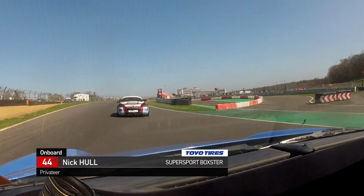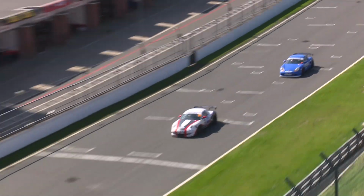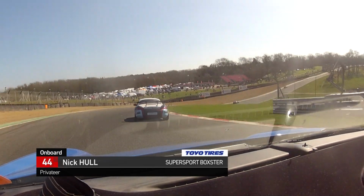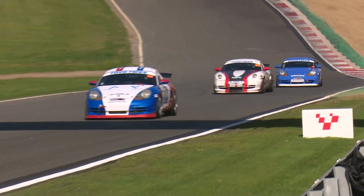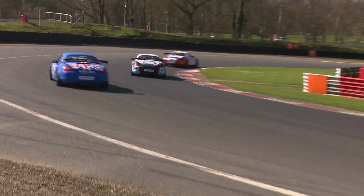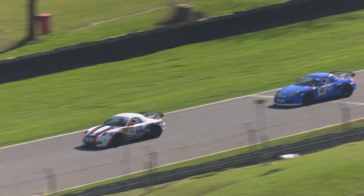Brands Hatch is such a great venue. It's been with us in this championship since the championship started, with the 924s, of course, running on their own back in '92. First outing here was on the Grand Prix circuit, and that was won by Mick Phillips back in the day, and we were here later on in the season when Dallas Jackson won from the eventual champion Remy Bob. That was in the 924s, and Nick Hull here, fifth position.